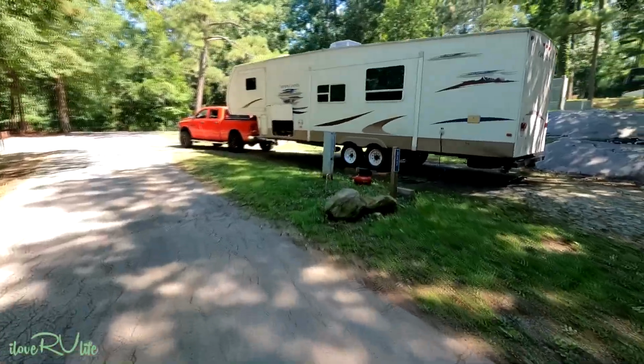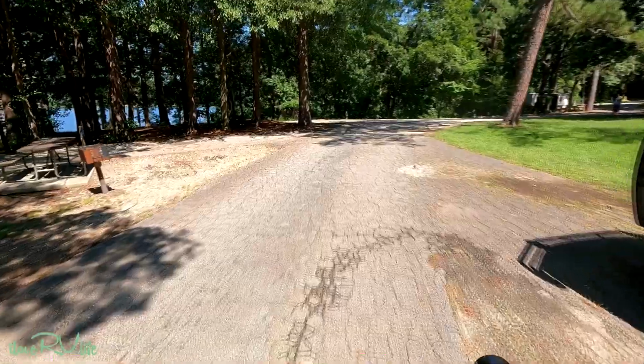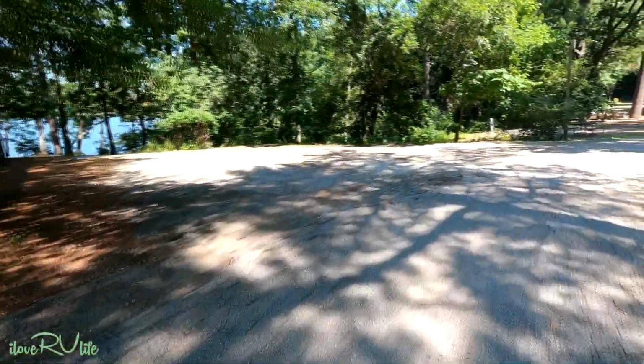A few pull-throughs. A few lake views. It's a nice campground. Look at this. Look at that beautiful view of the lake down there. Isn't that gorgeous?